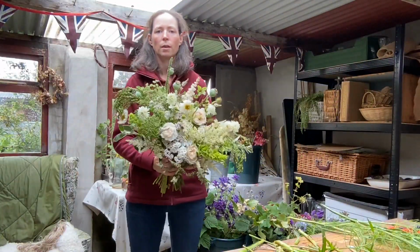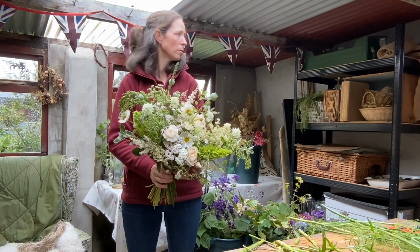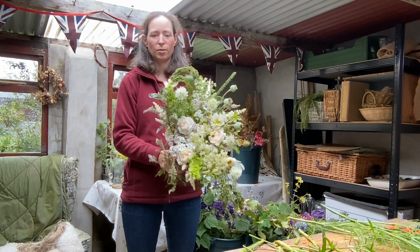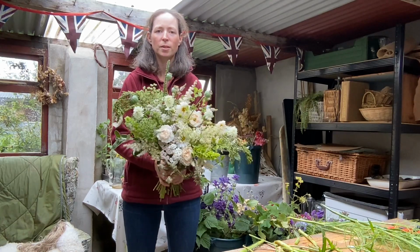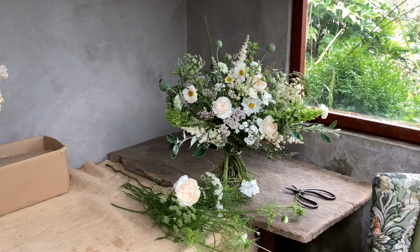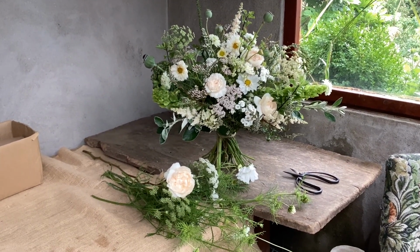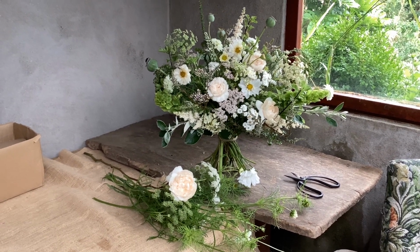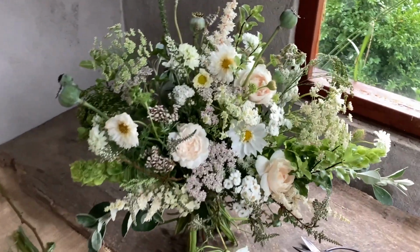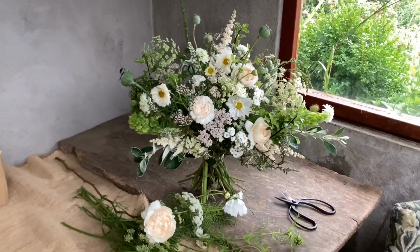I don't think I've got any white ribbon or nice ribbon to go on it for a photograph. I've got some hessian. I think I'll put some hessian on it, photograph it, and then show it to you. So I haven't put any hessian on it because it is just for me. But there, that's what we did for a little floral project in the rain. And I like it. And that's the important thing.